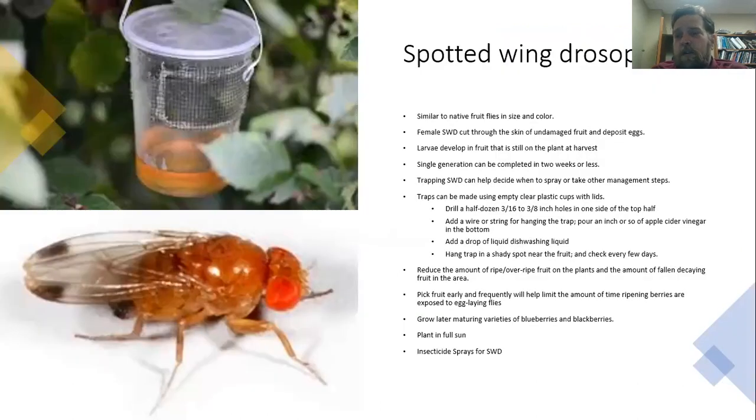Probably the one that we might hear about the most is spotted wing Drosophila. Looks like I may have misspelled that up in the top of the slide. Apologies for that. Very similar to our native fruit flies, but they have a kind of saw-like ovipositor. That's what the female lays eggs with.